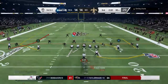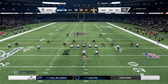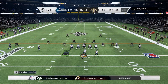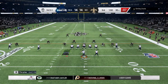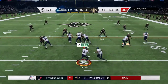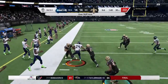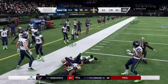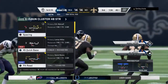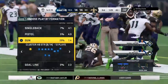New Orleans adding some depth to the secondary. They've got 6 DBs out there now for 3rd. 14. And they'll run it from the gun with Miller. And he's got room. And he'll be taken down, but not before they work it across midfield. Good yardage as he rumbles for 24 and a first. Facing short yardage on 3rd down, but he was able to pick up a very sizable gain.